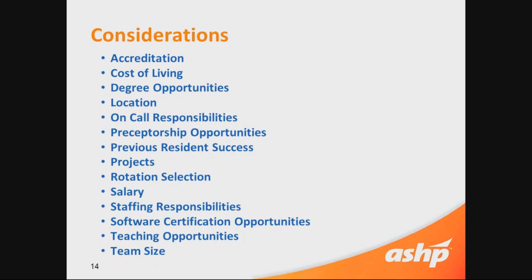Some informatics residencies offer degree opportunities, whether that be a certificate in healthcare informatics to a master's in healthcare informatics. While I was at Lipscomb, I had the opportunity to participate in a master's of healthcare informatics program, which was a wonderful opportunity for me and just fit for my career goals. So if that's something that you're interested in, that would be something else to look for.